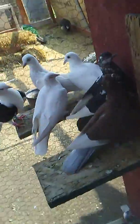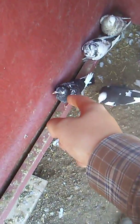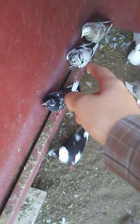See if I could grab him. Maybe. Whoa, calm down. They kind of freak out. So I'm not going to try to grab him. But this one right here is a cock bird. And these are, so I'll just tell you all what they are, okay? So, female, grizzle, female.